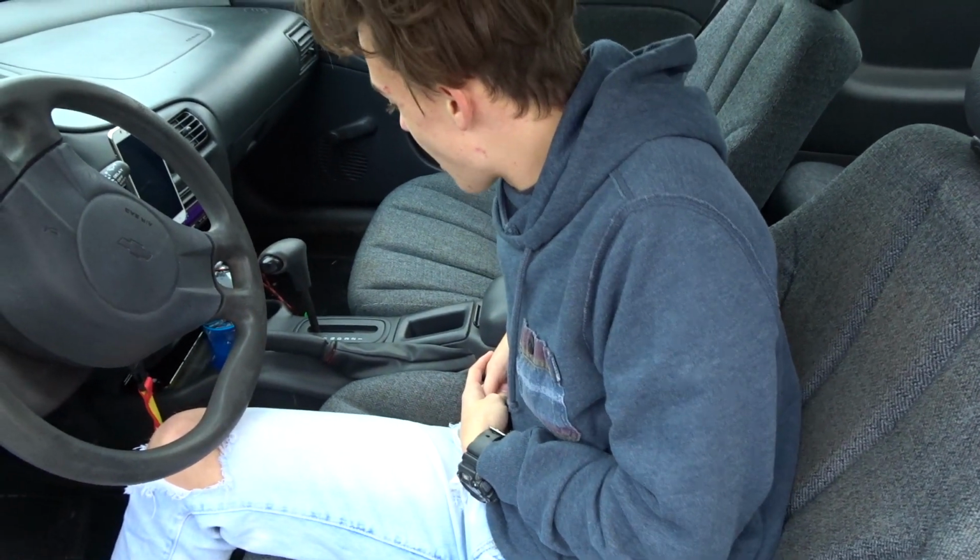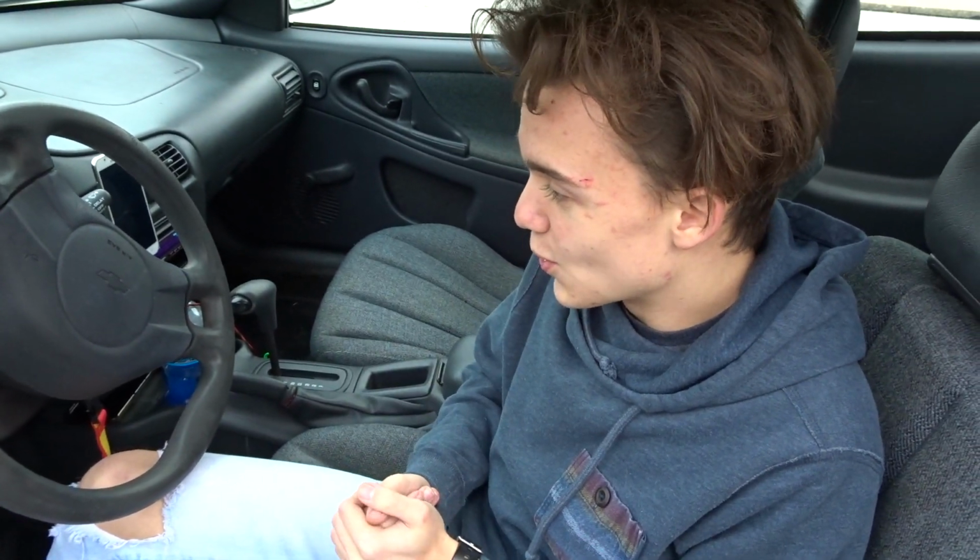Anyways, this is my new car. This is the reason why I haven't been uploading, like I said. And I can finally drive now, which is really cool. So a lot more videos are gonna come, especially with me driving and just going around places and doing stuff like that. So yeah, I don't know what else to say.